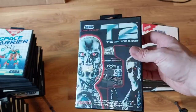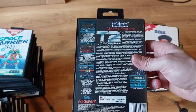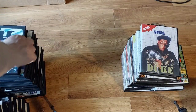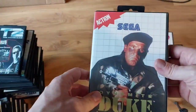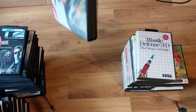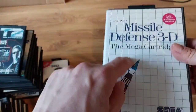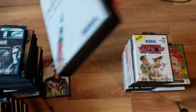T2, the arcade game, it's a related release. Both of the Terminator 2 games are a bit tough to get. This one is complete, isn't it? Yeah, it's in very good condition. So that was another nice one to get out of the way. Then we have Dynamite Duke, not to be confused with Dynamite Ducks. Missile Defense 3D. This could be another US one. It is. This one is actually probably my favorite 3D game because it actually combines the light phaser and the 3D glasses.